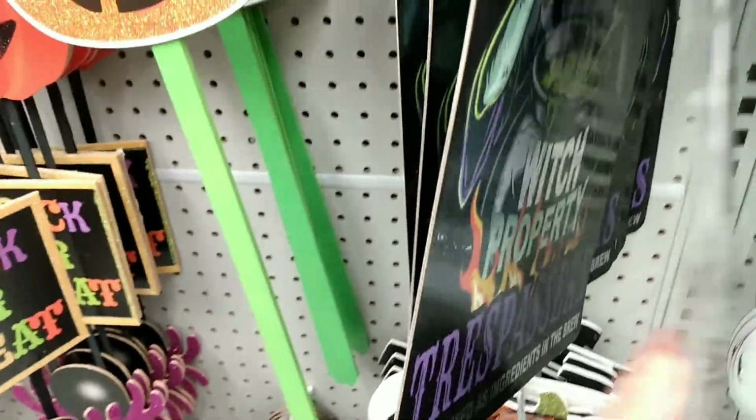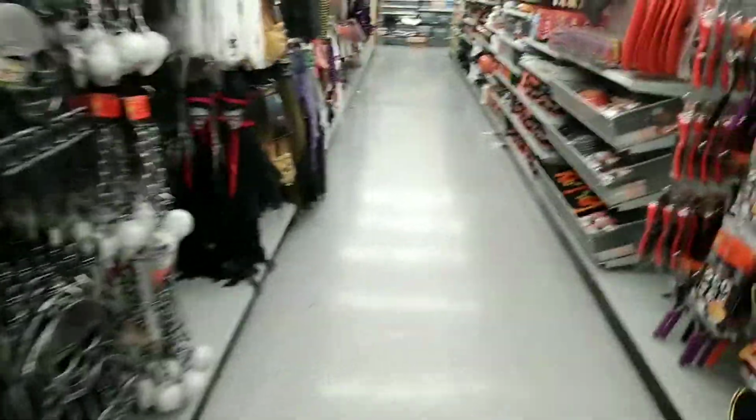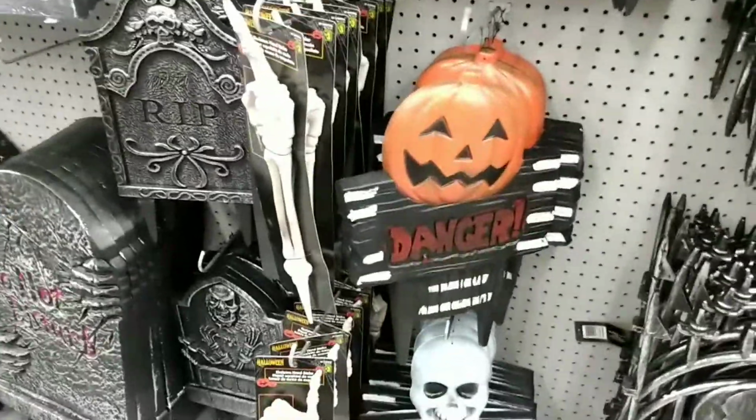Oh, they have a witch one, it looks like. Witch property, and it's another trespassers type thing. Really cool. I like this kind of ghost sign, that's pretty nice looking. But yeah, no decorations just yet. We do have some chains with some skulls on them, and we do have this really nice kind of danger sign with a jack-o'-lantern. That looks pretty sweet looking.